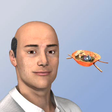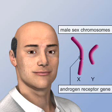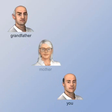Genetic material within each cell is stored in chromosomes. Among the 23 pairs, males have one X and one Y sex chromosome, whereas females have two X chromosomes. The androgen receptor gene resides on X chromosomes, but the genetic component of male pattern baldness is not as simple as once believed. People once thought that if your grandfather on your mother's side was balding, you had a 50% chance of inheriting the trait.